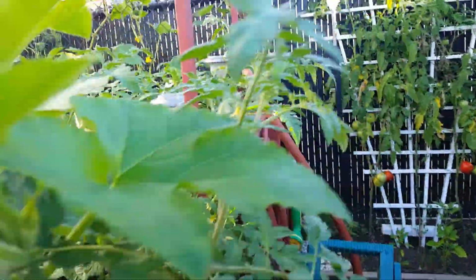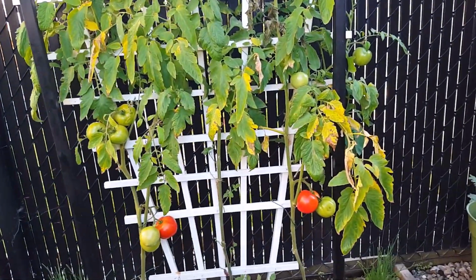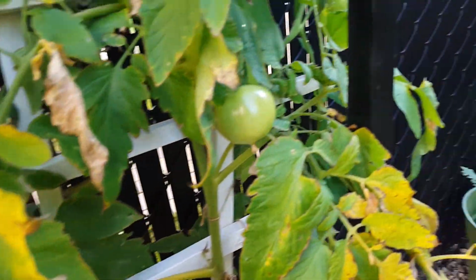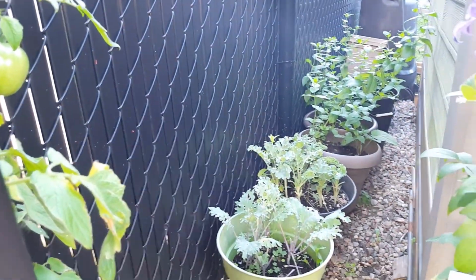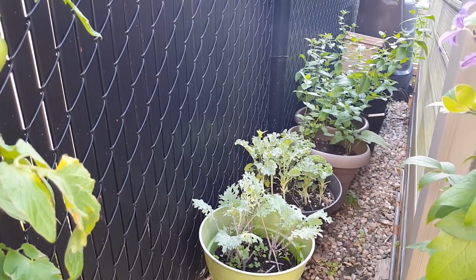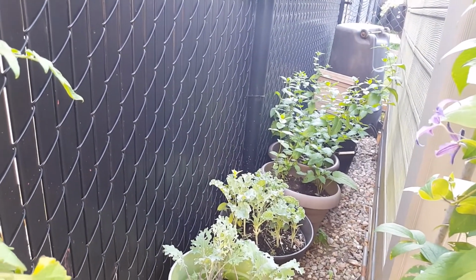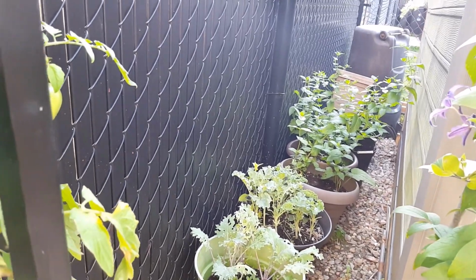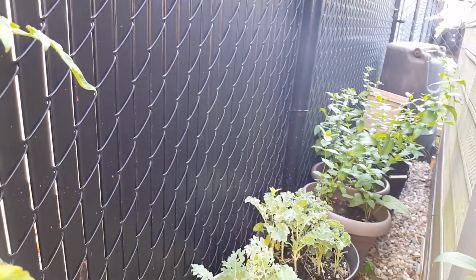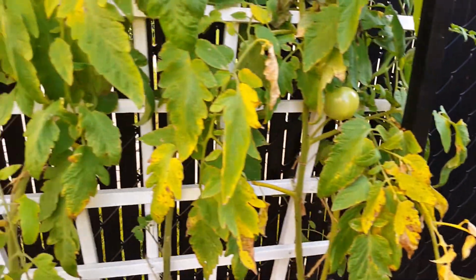But yep, tomato, there's 2 in there. I just harvested 2 yesterday, and then there's another 3 that need to be harvested here on the side of my shed. I planted at least 4 pots right there, kale and mint. I don't use this space, so I'm like, why not put some pots right there? And the plants are growing nicely anyways. So that's another space for vegetables.